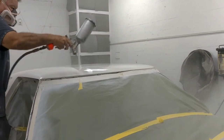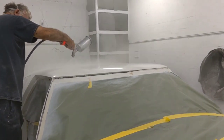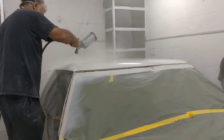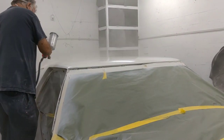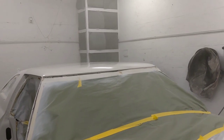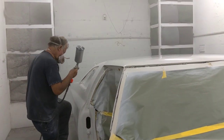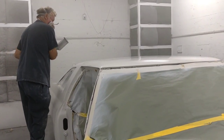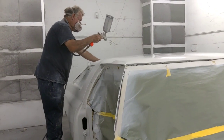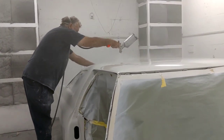Don't lie, behind the scenes, man. I can't wait to see this thing finished. It's a work of art. You hear me? A work of art. Wet, you hear me? That behind the scenes coverage, this is the part you don't see. All you get to see is a pretty car. But what about the work it takes to make it that pretty car?